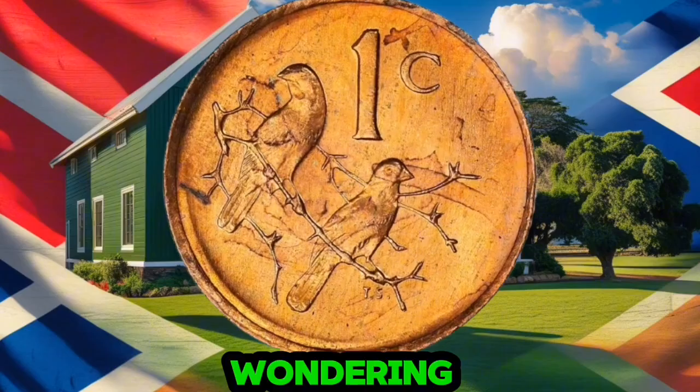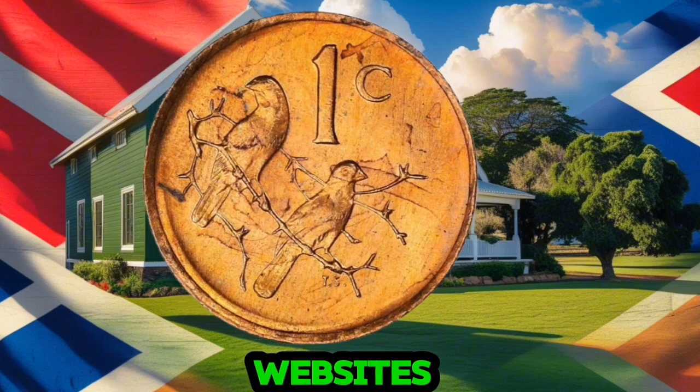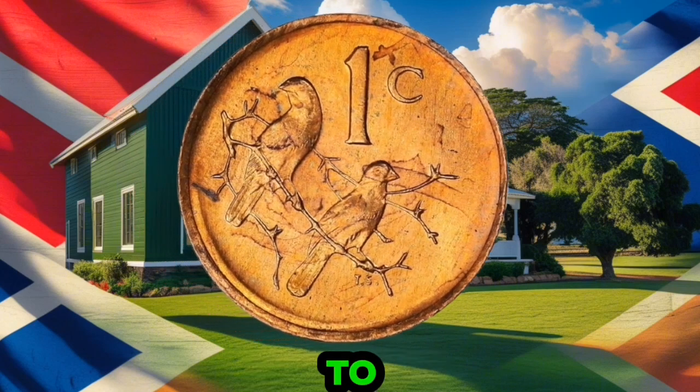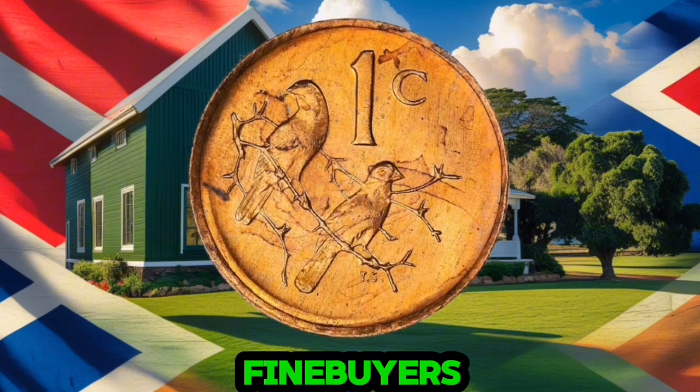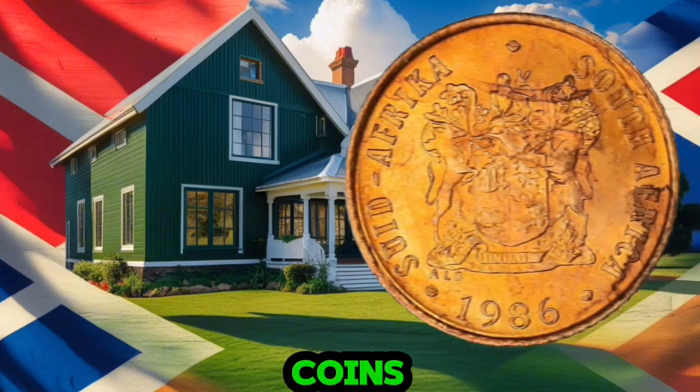You might be wondering how to sell it. There are a few options. 1. Online auction websites like eBay are a great place to list your coin and find buyers. Be sure to include high-quality images and a description of the coin's condition.